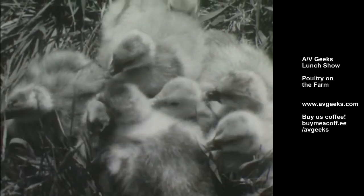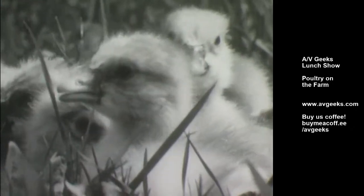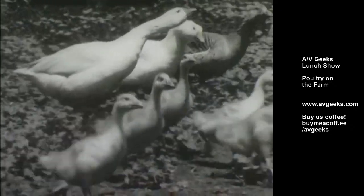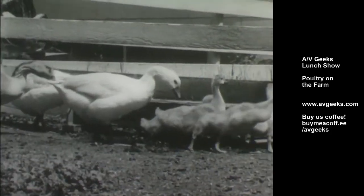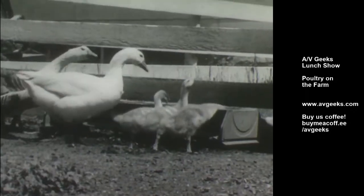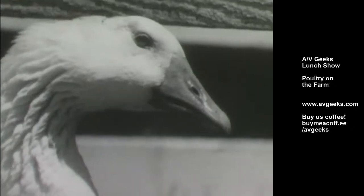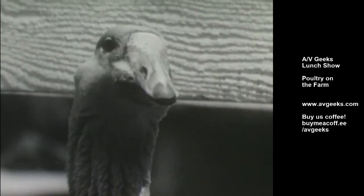The goslings are a week old. They're covered by yellow down, the same as baby chicks. Now the goslings are about 6 weeks old. They will not look much like their parents until their feathers begin to grow. This is the father goose, or gander. And this is mother goose.